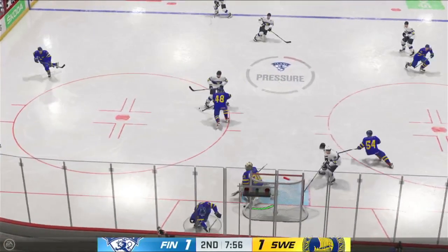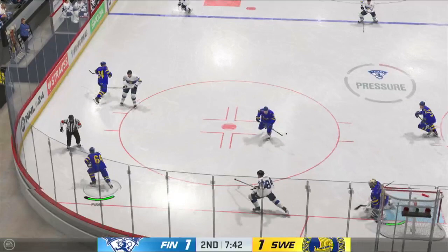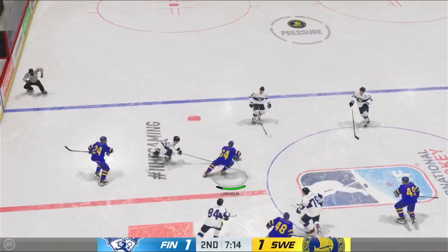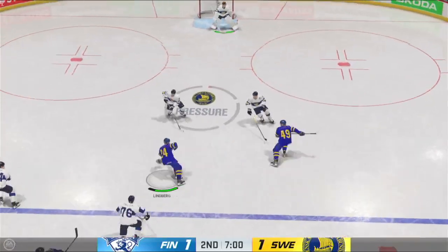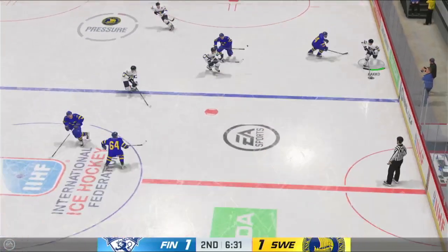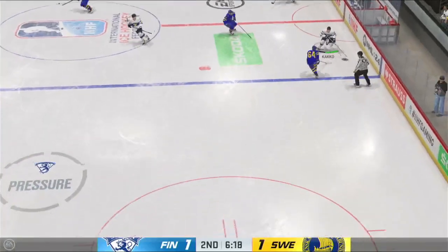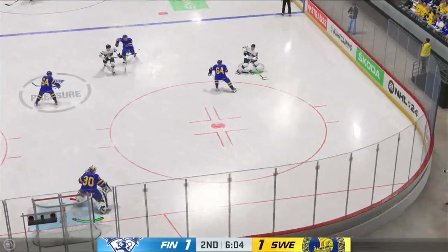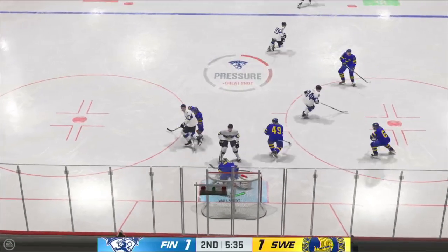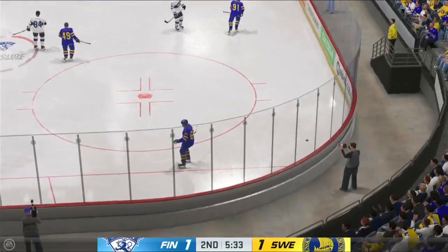And skilled use of the stick to poke the puck away. Slides it on over to Lindholm. Team Sweden's gained the line and into the zone. Team Finland's got the puck. Scooped up along the wall by Kakko. Look out, here they come on the attack. Feeds it over on the rush. Oh, he got all of that. What a save by Wallstedt.